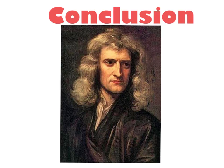Newton's first law of motion states that an object in motion tends to stay in motion, and an object at rest tends to stay at rest. This plays a big role in our everyday lives, such as in transportation, sports, and other daily activities.